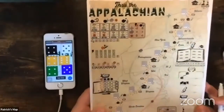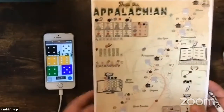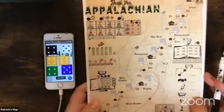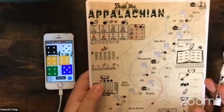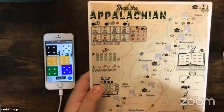So, first phase, roll the dice. Very easy, just click on the button. Next, we're going to look at the black die. The black die is going to determine our time and weather. Depending on the roll of the die, we're going to progress through time faster and deal with some weather consequences.